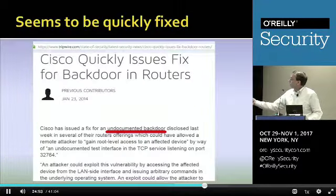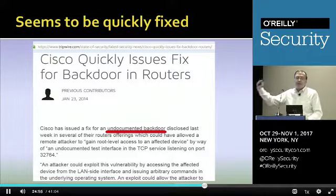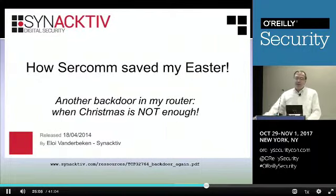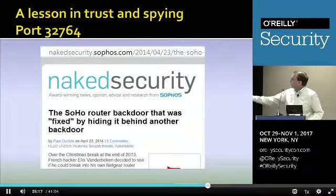So everything was fixed, and this was as dull and boring as you could get. Somebody found the back door in the router. Okay, the vendors closed it. But then, a few months later, Eloy is back, and lo and behold, although it looked like that port was closed, there was a secret password. And you could reopen that port. See, SOHO router backdoor was fixed by hiding behind another.